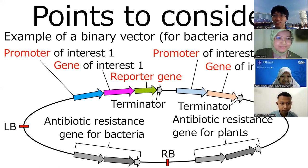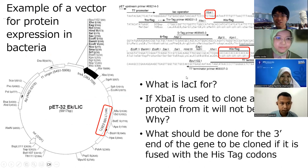Okay, I will give you the answers to these questions. So first, the LacI gene is the repressor for the lac operator.